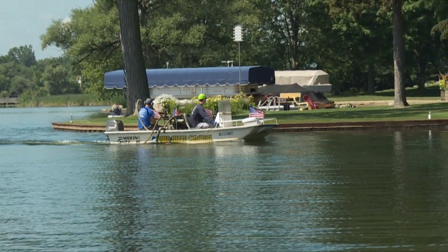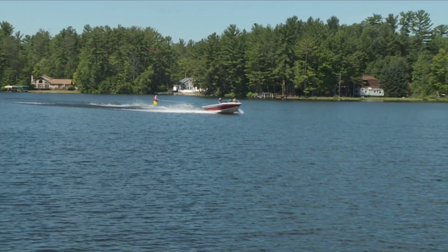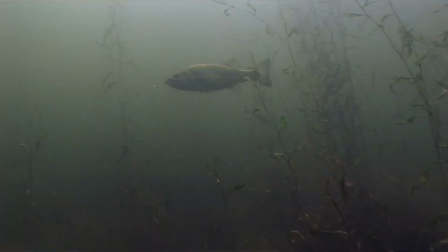And I find myself, even though my business is controlling aquatic plants, we want to do it ethically and according to the permit, where we must maintain a balance between recreational activities and a healthy plant community.